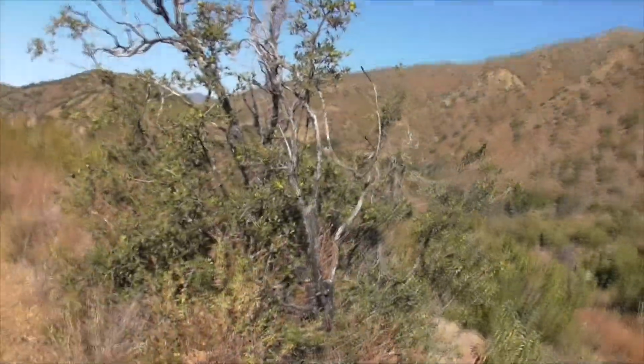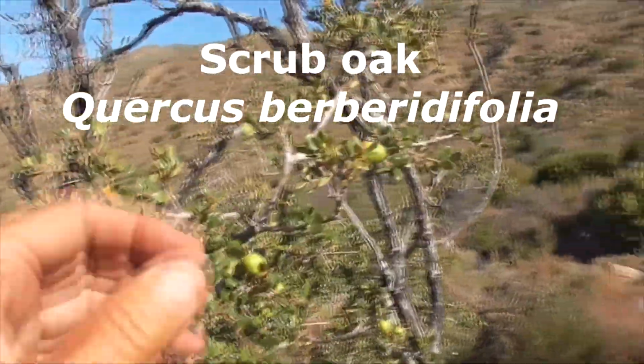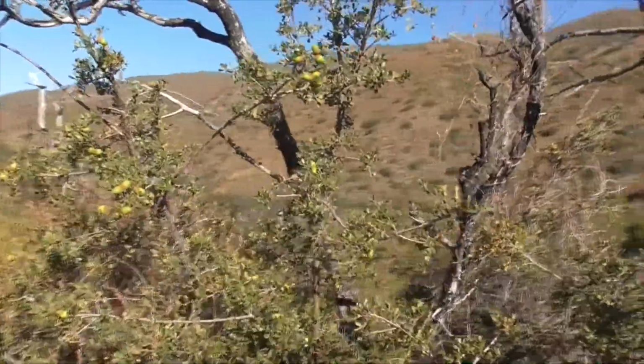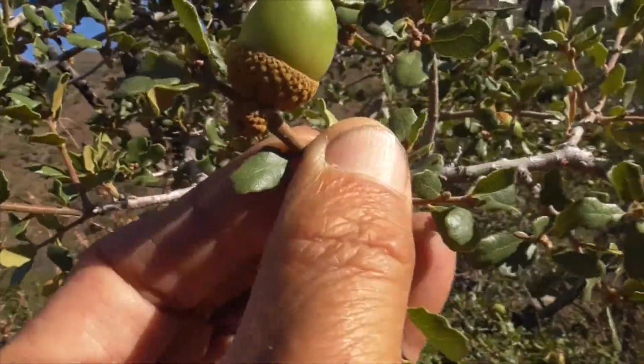Now here's another oak. He's a lot smaller than our other oaks. Usually you find them along the coast, but since this is a transitional area, we get a mix of inland oaks and coastal oaks. Look at this acorn, little cap, little cup here.